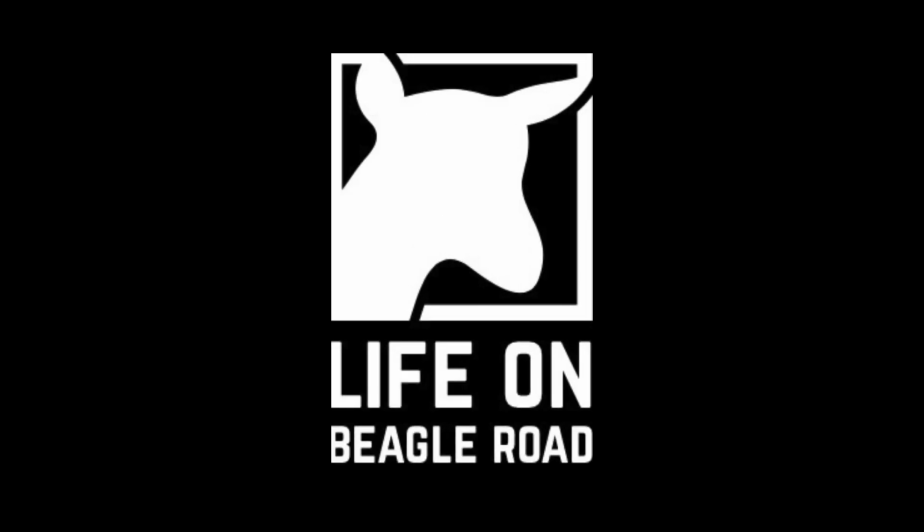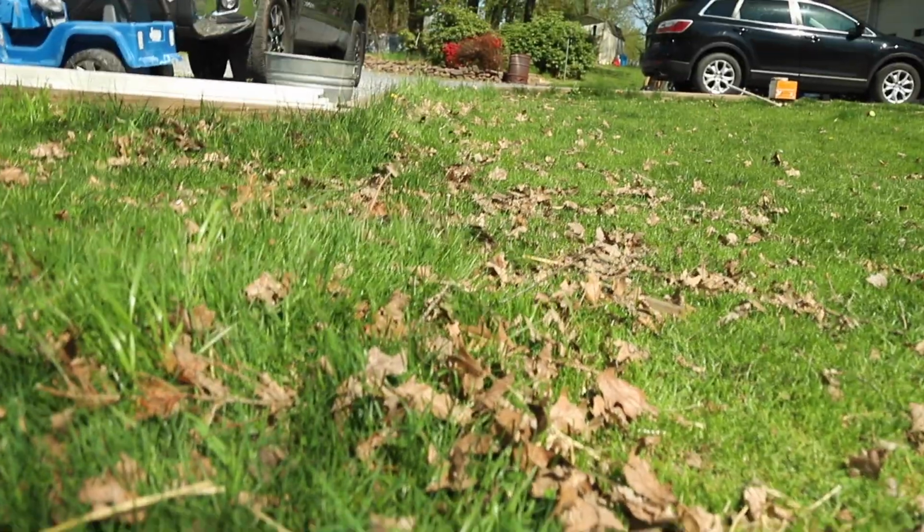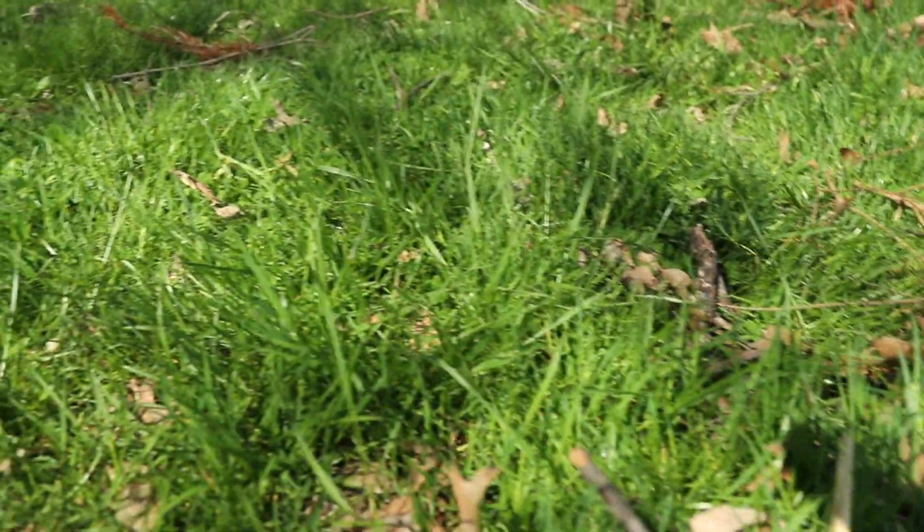Today we've got to get the does rotated. They have cleared out the front yard, aka my pasture, and now I need to move them into the woods. As you can probably see here, there is a huge difference between where the goats and the alpacas just were and the next section of our yard.